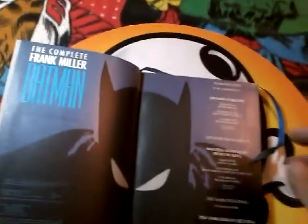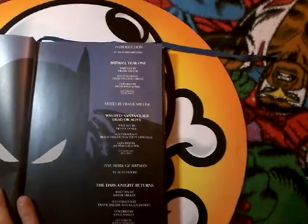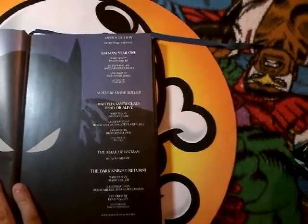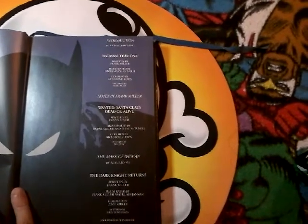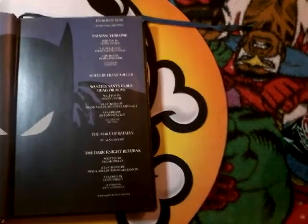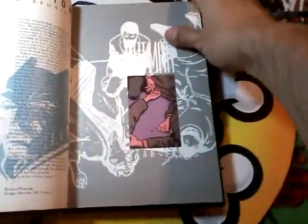But you got the introduction by Richard Brewing. And this is how old it is. Just Batman created by Bob Kane. Batman Year One, written by Frank Miller, illustrated by David Mazzucchelli, colored by Richmond Lewis. Notes by Frank Miller. Wanted: Santa Claus, Dead or Alive, written by Denny O'Neil, illustrated by Frank Miller and Steve Mitchell, colored by Richmond Lewis. Mark of the Batman by Alan Moore, Dark Knight Returns, blah, blah, blah. See this introduction. But that's how they separate each one.